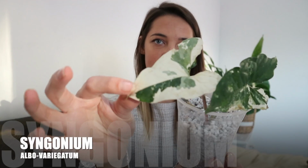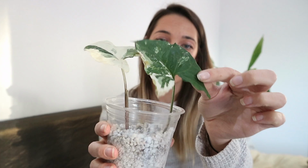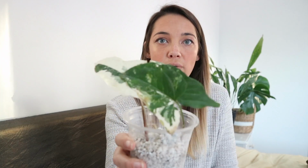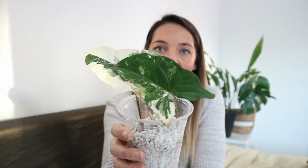But this is my variegated Syngonium. This is the one that has barely any roots, and I'm assuming it's just taking longer because of the white, you know, as they do. And then this one has a really substantial root system. Well, when I say substantial, it's got like one really long root, so that's why I'm not quite ready to put it in soil. And this I got in an awesome plant swap. A guy on Instagram started following us, and I had a look at some of his pictures, and he had a picture of a bunch of these cuttings, and they were really beautiful.